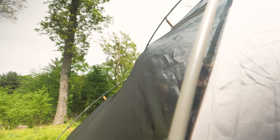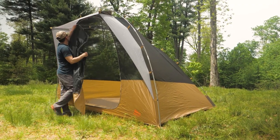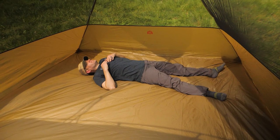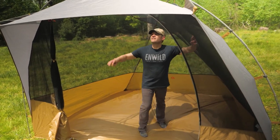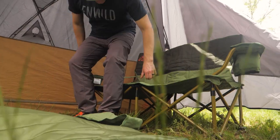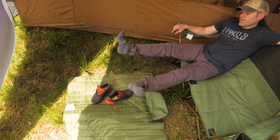The tent canopy is no-see-um mesh to keep the bugs out, but let the breeze in. A large front door makes it easy to enter and exit. The interior is 62 square feet, which is plenty of room for four adults to sleep. Tons of headspace means your tallest friends should be able to stand up inside. The vestibule is a whopping 52 square feet, which is plenty of room for bikes, gear, chairs, and more.